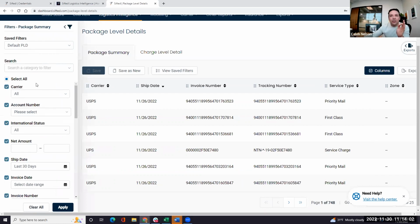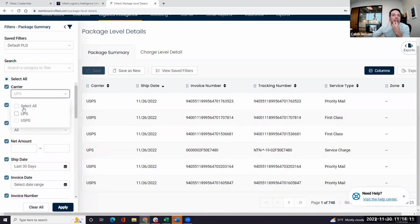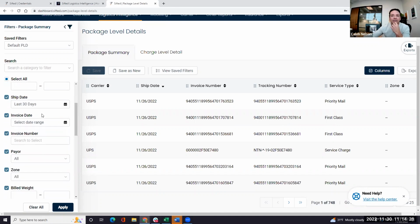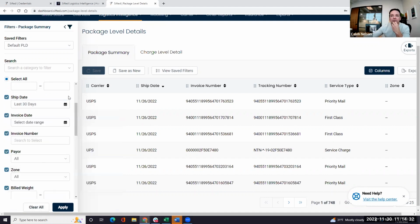Check out how many individual filters I've got now that I've whittled down my columns. So I can filter down to particular carriers. So let's just pull up UPS. I can pull up a particular account number within UPS or multiple account numbers. I can pull up whether it's domestic, international, import, export. So let's select domestic. I can pull up a date range, anything that I want based upon here.